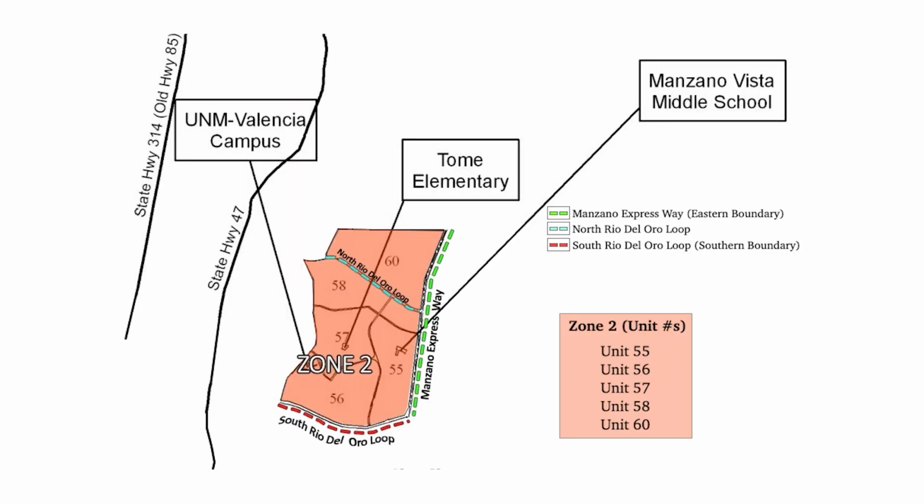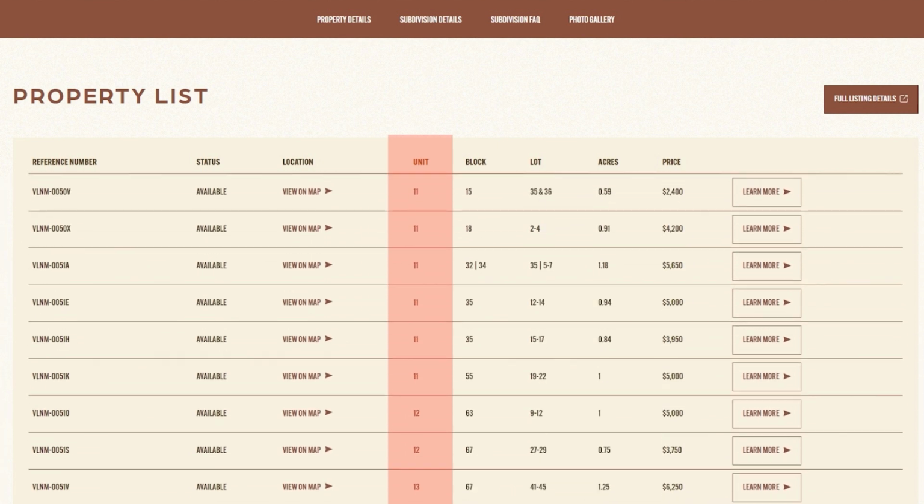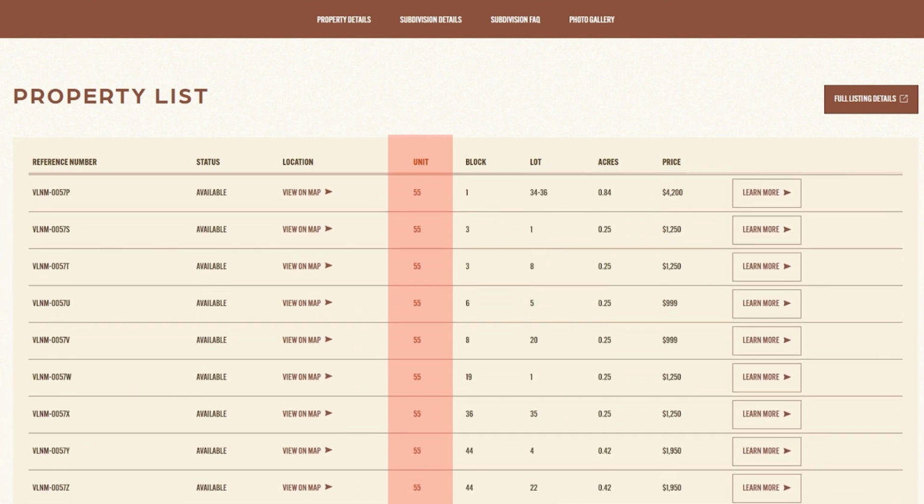So you go to Zone 2 and you look at the slide here, and you see that land in that zone is exclusively in units 55 through 60. So now when you come back up here on the master list of properties, you know exactly where to look by scrolling down to the inventory we have in these respective units.